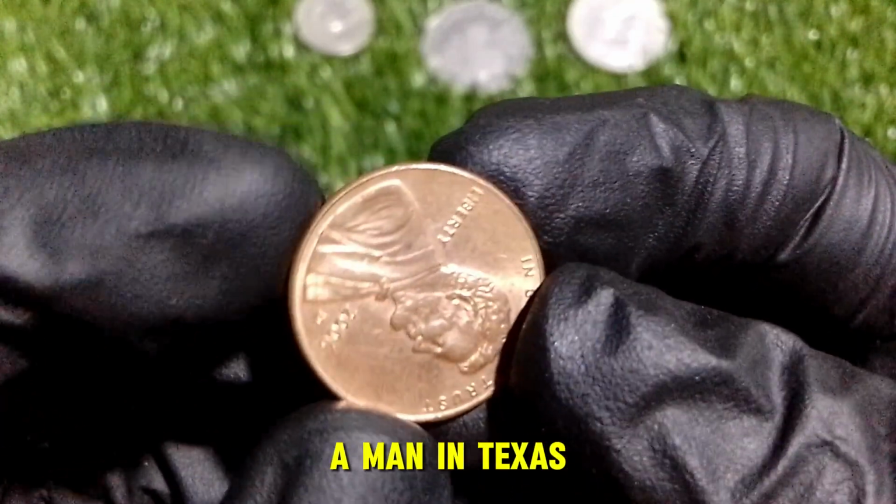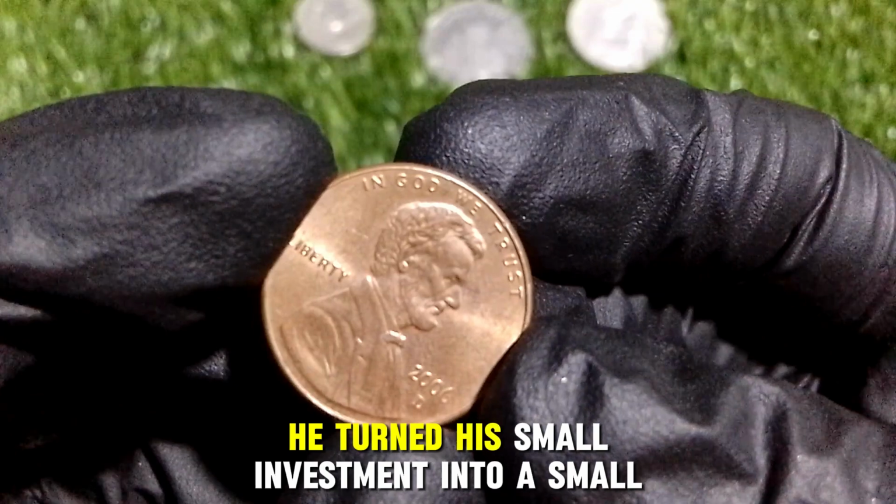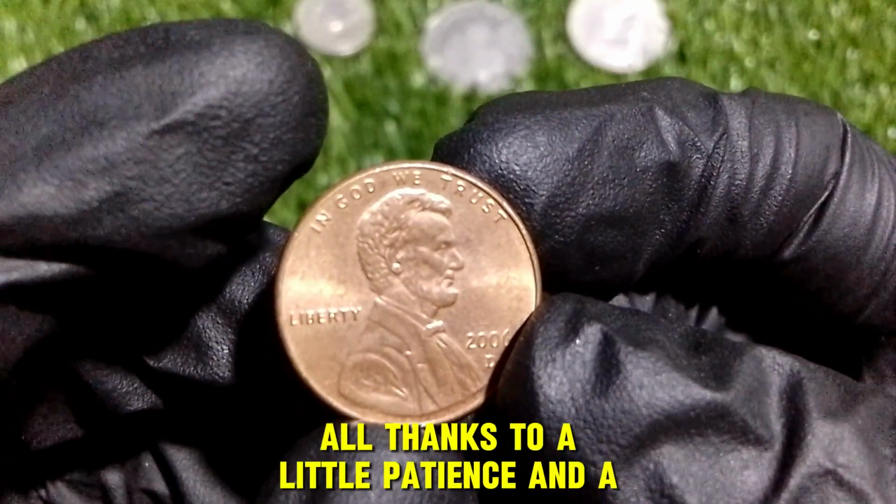A man in Texas actually found one of these in a $25 penny roll from the bank. He turned his small investment into a small fortune, all thanks to a little patience and a sharp eye.